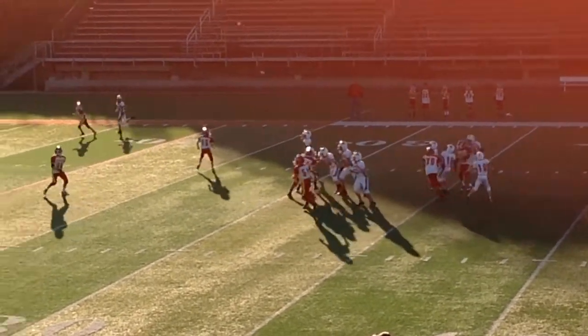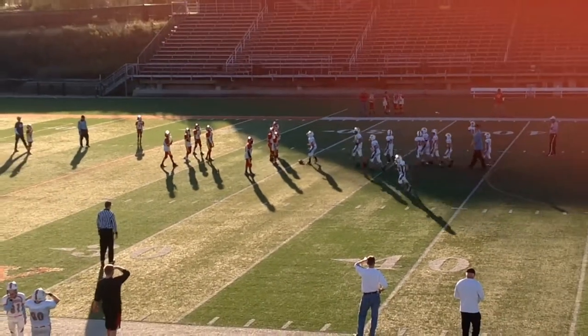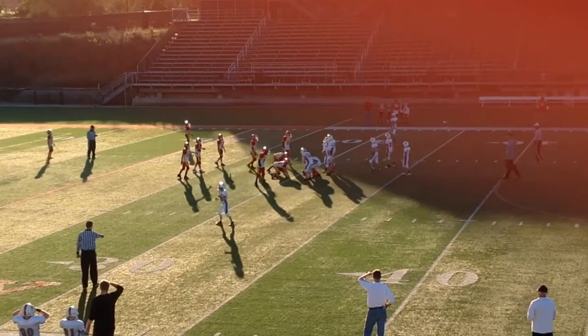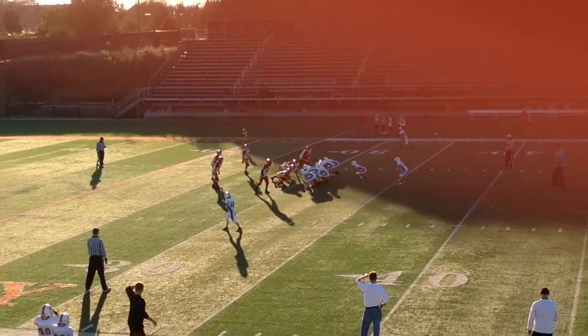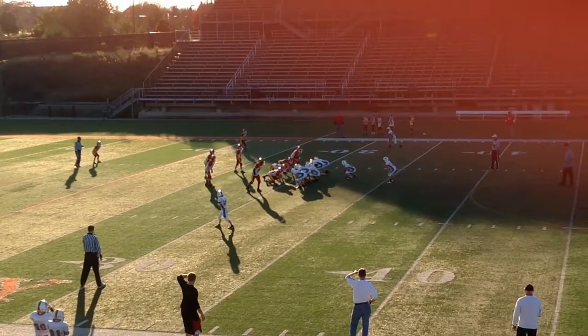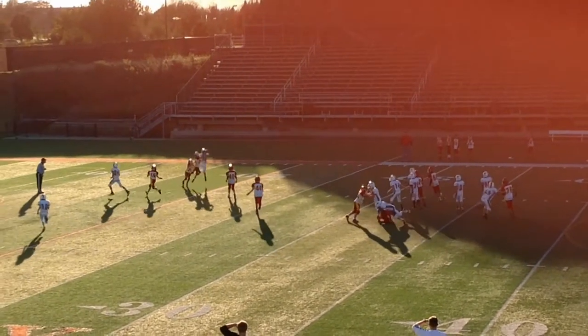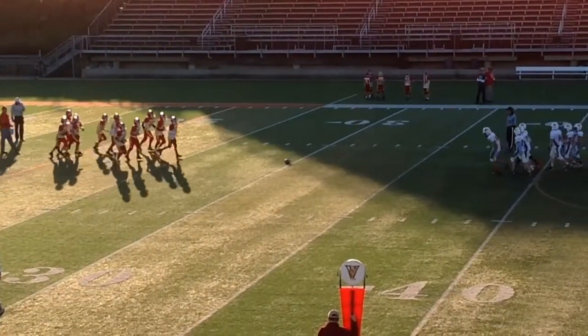On third down, Dunwall looking to pass again. He's one long. Will fall incomplete. On fourth down, once again, Dunwall looking to pass. Fires one up. And it will be.